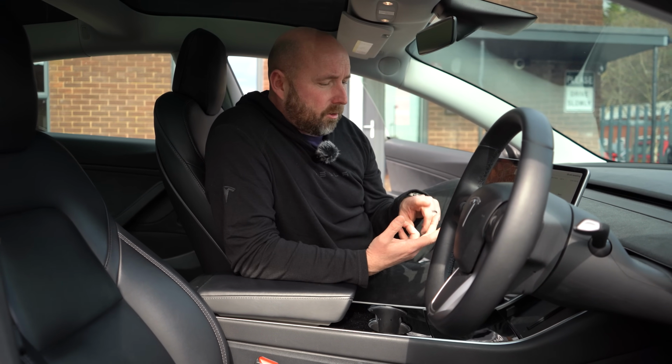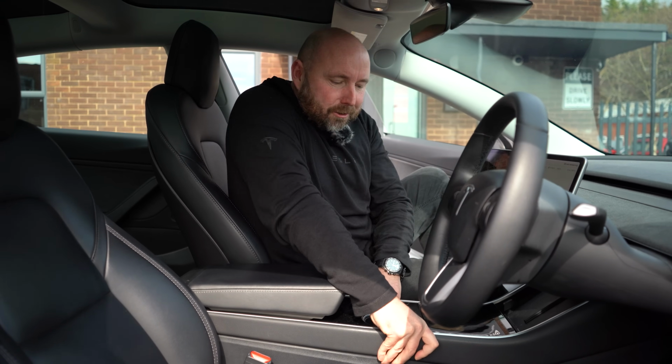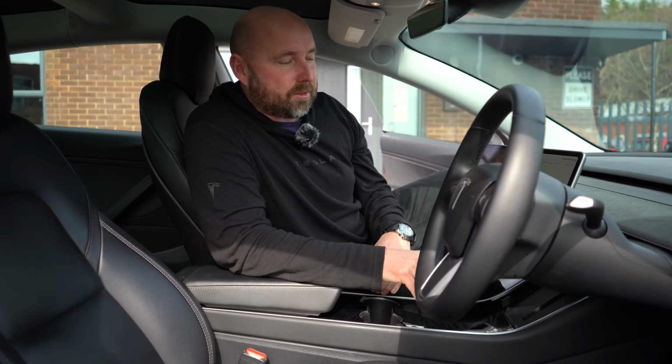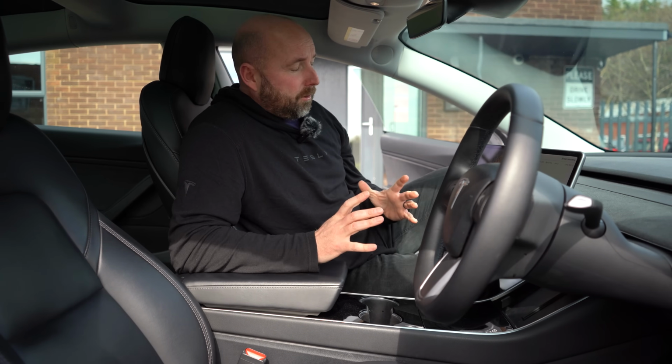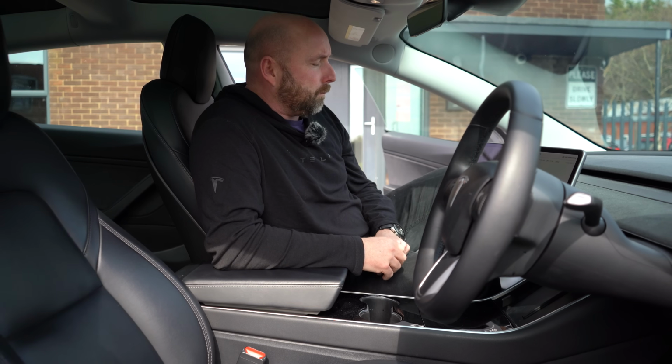And I can tell you now, when you drive this car, it doesn't squeak, it doesn't rattle, and everything still feels solid. The steering's solid, the center console's still solid. See, that doesn't move. And it's held up beautifully well. It doesn't squeak, doesn't rattle, still drives really brilliantly, no problem at all.